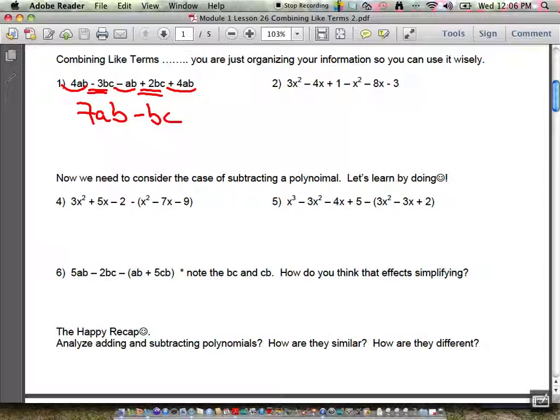Now I have 3x squareds and a negative x squared, so how many x squareds is that altogether? 2x squared, good. And then I have negative 4x's. It's so important that you always peek in front. I have negative 4x's and negative 8x's. How many x's is that altogether? Negative 12x. And then I have a positive 1 and a negative 3. What is that altogether? Negative 2. And there's our answer: 2x squared minus 12x minus 2. Are there any questions about that? Are we good? Are we comfortable?